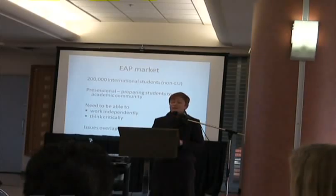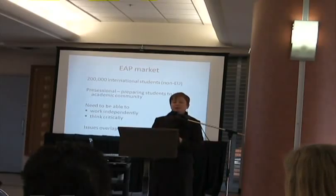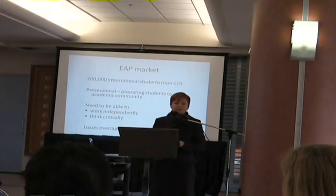Yeah. And the other large size of our market is the Chinese students. Yeah. And that market is beginning to diminish a little as more universities in the UK are getting involved in delivering courses in China. So ultimately, that market will probably shift. However, there are two main components at the moment.